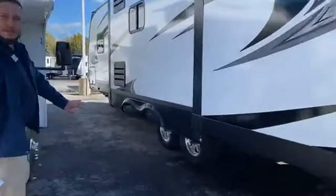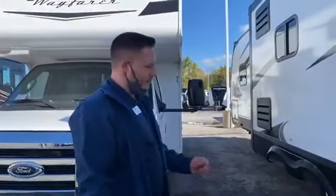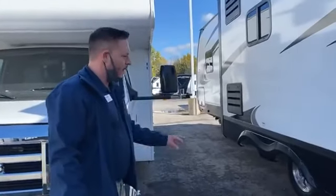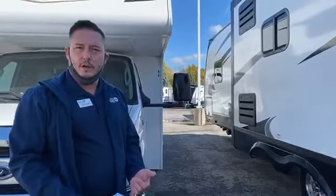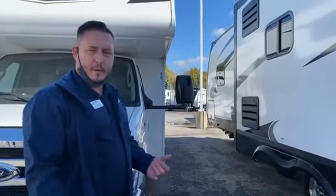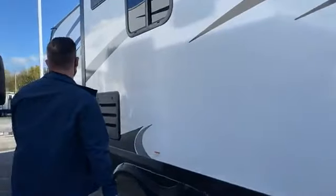All the tires are going to have aluminum wheels. The new Grand Designs come with Goodyear tires. That was an upgrade from 2020. All the tires are going to be nitrogen filled, which essentially is going to prevent blowouts when you're driving down the road. That is really the main feature on those.